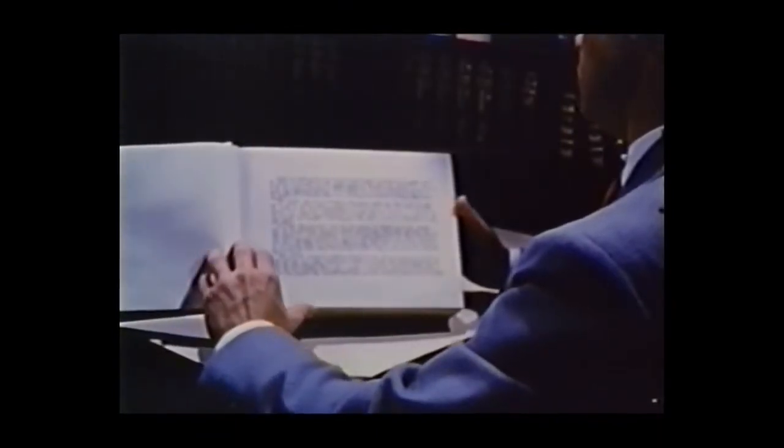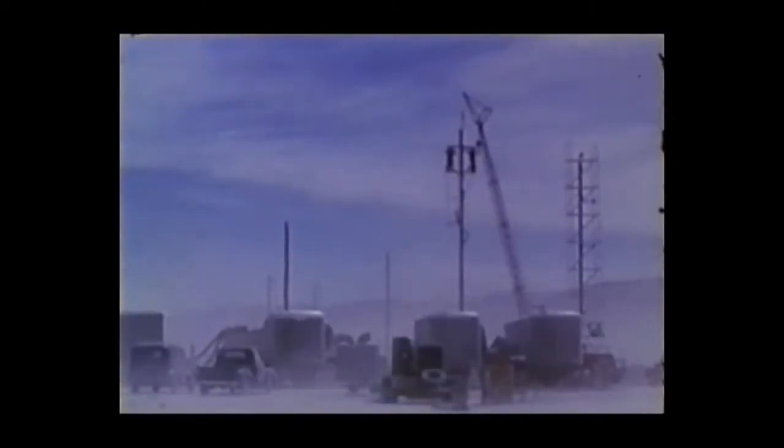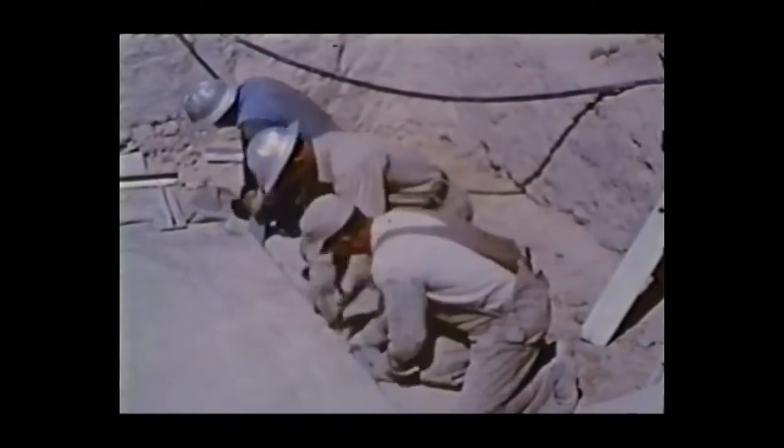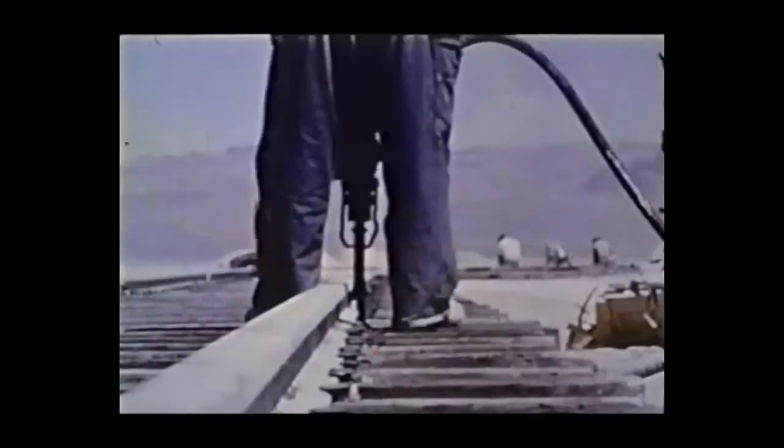Another ZI atomic test is history now. Past history for the record books and live history for future planning. It was a double-header test like Buster Jangle and Tumbler Snapper, covering both weapon development and civil and military effects. And in some ways, it was our biggest research job so far. The preparation job was big too.